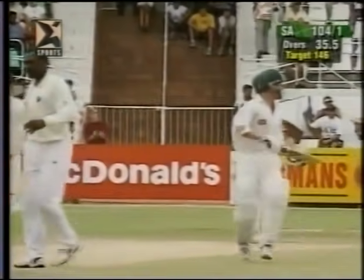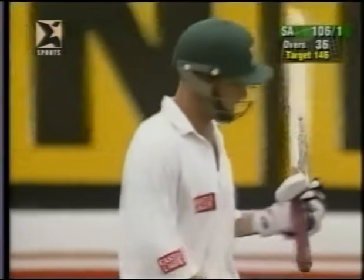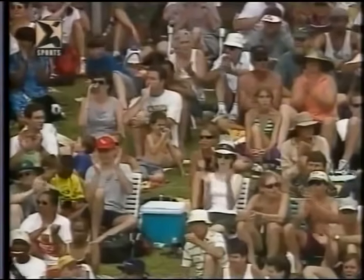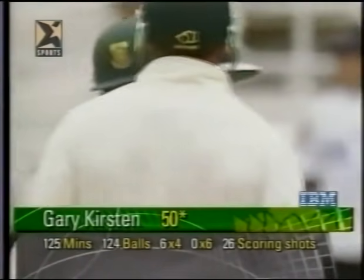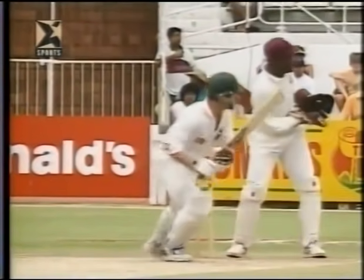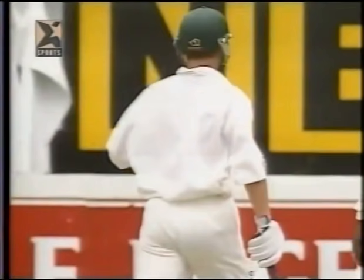That will just be one more. Deliberately played by Kirsten. Oh, well run. My goodness me, that is good running, and one has to suggest lazy fielding, and takes him through to his 50 as well. It's made the fielding attempt even worse. 106 for one now. Gary Kirsten, 50 not out. Six fours. Just watch how quickly he runs the first one. He thinks there's only one there, and then thinks, oh no, I can comfortably go through for the second, and does.